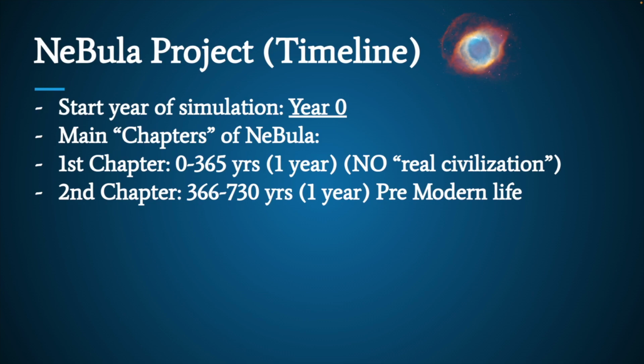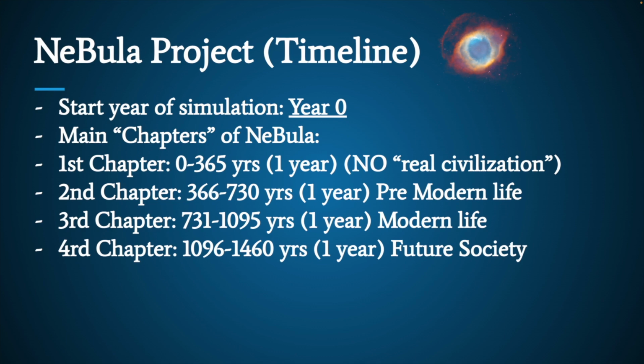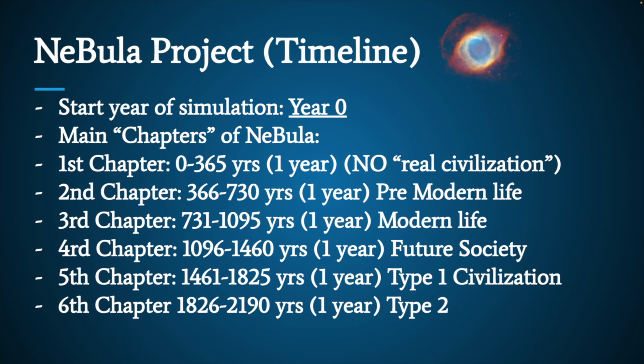Second chapter, year 366 to 730. It takes 1 year, because again, 1 year on Nebula is equivalent to 1 day on Earth. This is pre-modern life. Chapter 3, the next 365 years will cover the next Earth year. That is modern life. Chapter 4, we keep going. That is future society. Chapter 5, that's when Nebula becomes a Type 1 civilization. Chapter 6, that's when Nebula possibly becomes a Type 2 civilization, and we blow past the real Earth years, to 2190, and it would take the span of 6 years there, and it would keep developing and getting more futuristic. That's the idea of that.